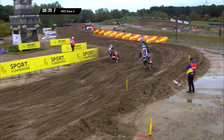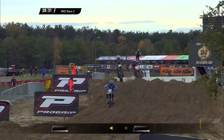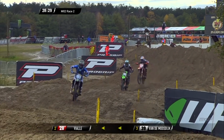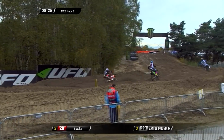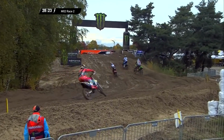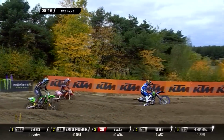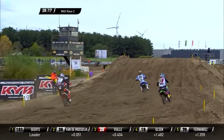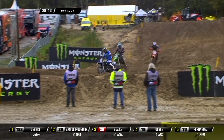This is where I was stood, looking around. Very, very firm, the conditions here. As Van De Moosdijk squeezes Vialle, pushes him back into third place. Vialle not used to going backwards on the first lap here, but he'll try to respond immediately. He gets back alongside the 39, who will have the inside line going into the final corner, and he may even take over the lead from Jago Geerts, but the Belgian puts the squeeze on the Dutchie.